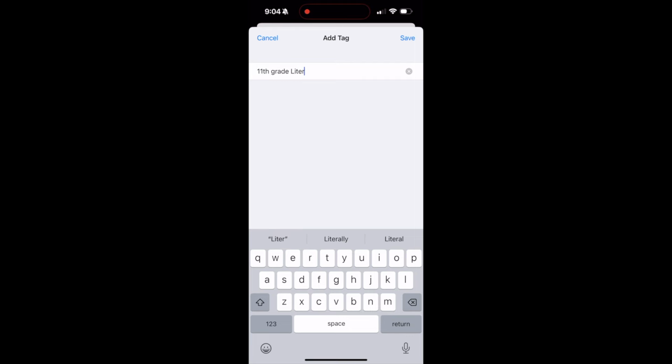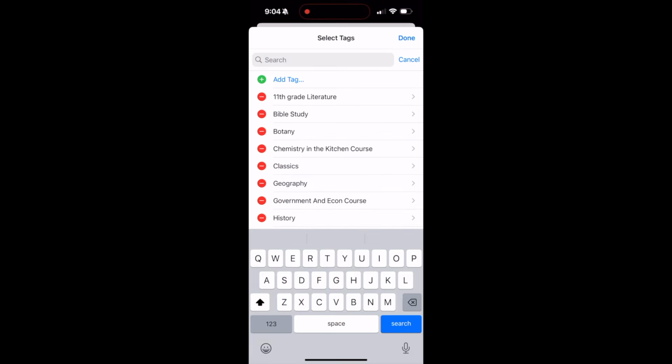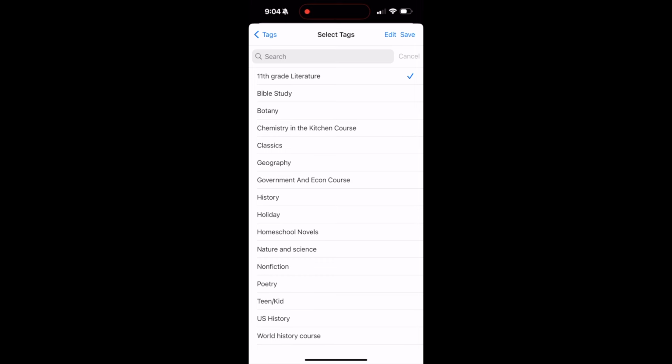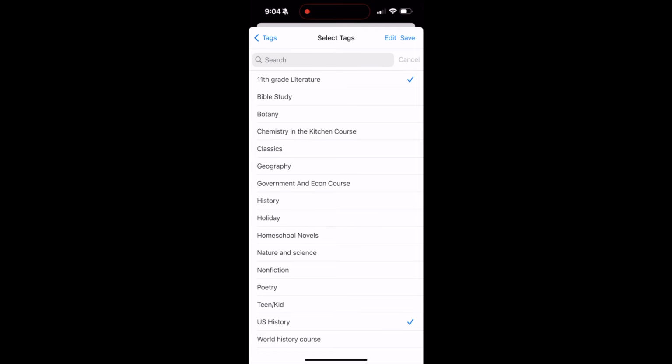So he'll be reading this officially as a literature book, but again, it is one of those books that was recommended by his U.S. history course. So see, real quickly here, I'm just adding in those two new tags. I'm going to select them and assign them both to that book. And then that one will be all ready to go.